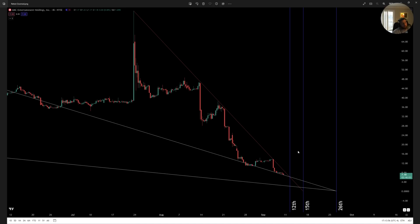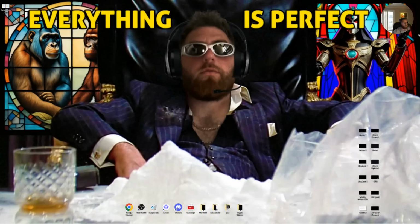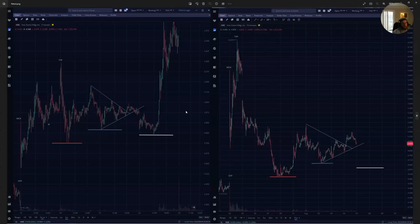I can't imagine a scenario, a world where AMC goes to 0. Not only does it not make sense fundamentally, though fundamentals don't mean much, but just in the grand scheme of the market, AMC going to 0 makes absolutely no sense. So just pointing that out. And if we don't go to 0, that's pretty much implying that we're going to be squeezing, which potentially could be the MOAS. So moving on from that, getting into the actual retest now, the tracking.